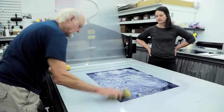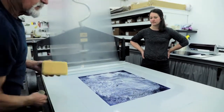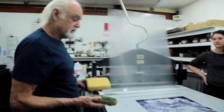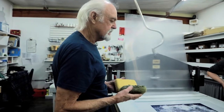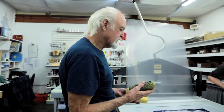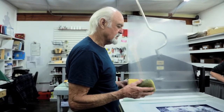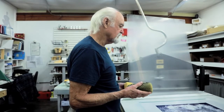Very nice. The basics of lithography is that grease and water don't mix. So the gum arabic is water soluble and the ink is solvent soluble. So as long as those two elements are kept in check, the ink will only attach itself to the image area where you want it to attach.